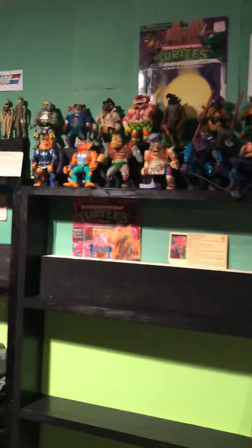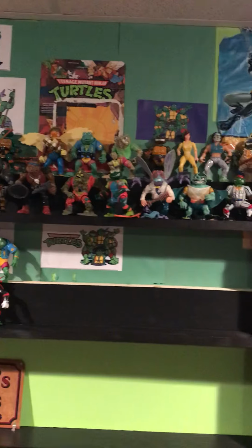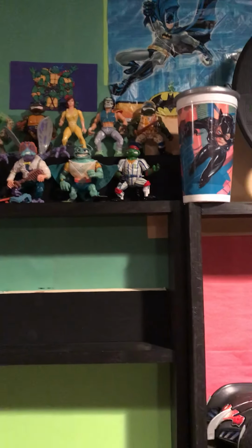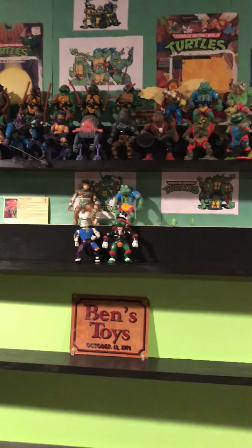I got into them a little bit late, which is why I don't have that many. Again, I have all but one, I think, in the first series. I'm missing Break Fightin' Ralph, is his name, but I do have everybody else. This display is fairly new to my Hall of Heroes section of the collection, but I think they're going to look really cute.